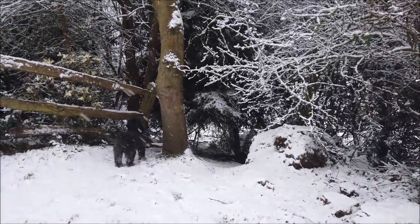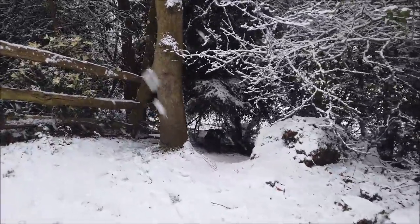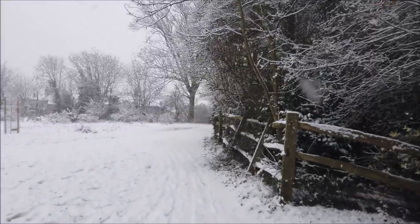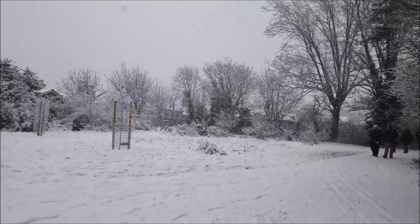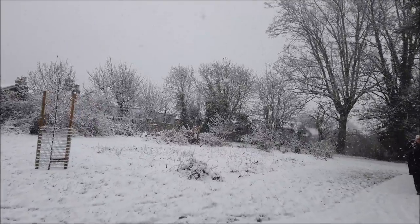Shall we take the dog back down? Why don't you come this way? No, they know where to go. They know where to go. Oh, bless, he's got lost. Okay, all sorted. Dog and owners reunited. They were looking for their dog. Unfortunately, the dog ran out of the park. But back and safe and sound now.